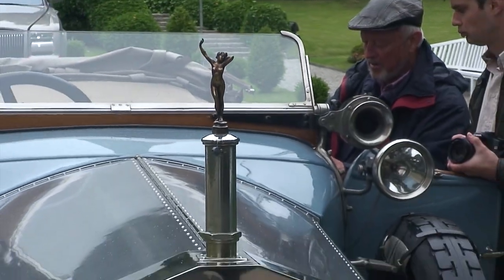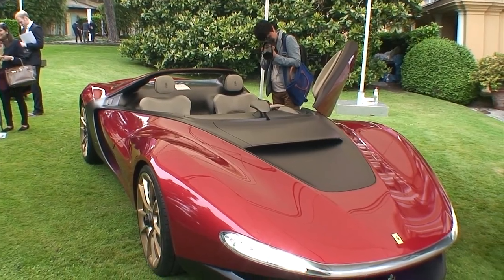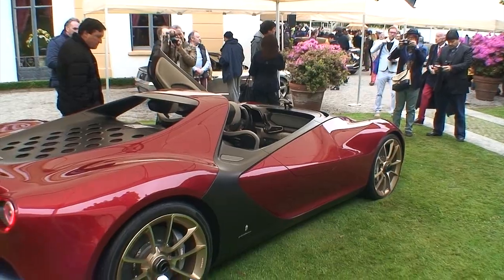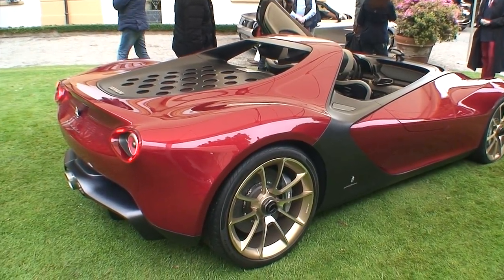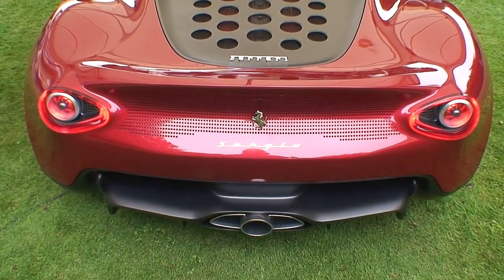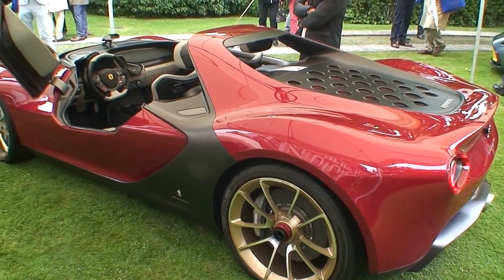Rolls Royce. Back to take another look at the Sergio, and well worth a second look. This is really fantastic. The little horse is revealed on the back. What a car. No problem at all.